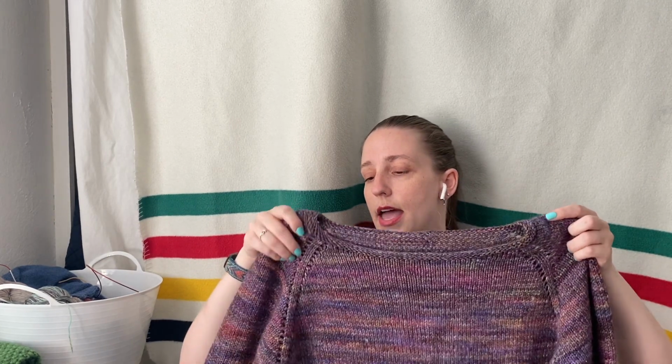It's a free pattern too. I know that there's a cardigan version of this as well, and I just highly recommend it. It's a great pattern if you have a DK weight sweater quantity of yarn sitting around that you want to do something for, especially if you're looking for something free to make.